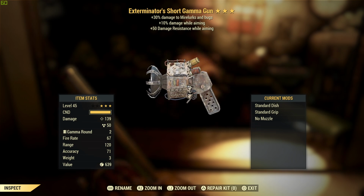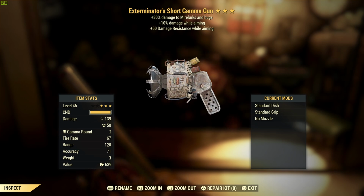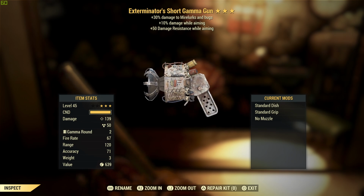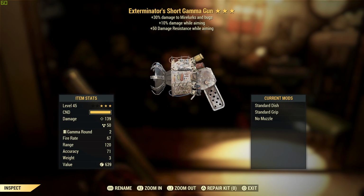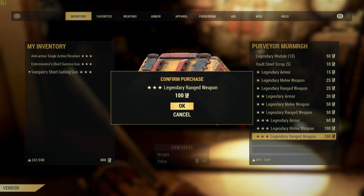I always stick gamma guns in the vendor for 0 caps because of the gamma gun reference that quite a few of you like to comment on the videos every now and then. Let's go again. We've got 8 more.